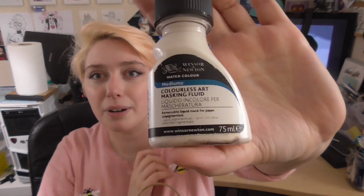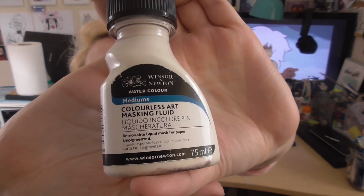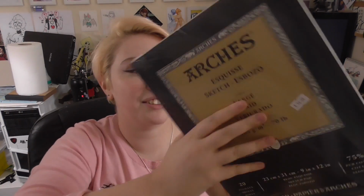I got a bottle of my favourite masking fluid, which is the Winsor Newton colourless masking fluid. It doesn't go as yellowy, but it still stings. So there's going to be some price tags on here, but this was the price that they were before the discount. So you take 60% off if you mathy people can do that.